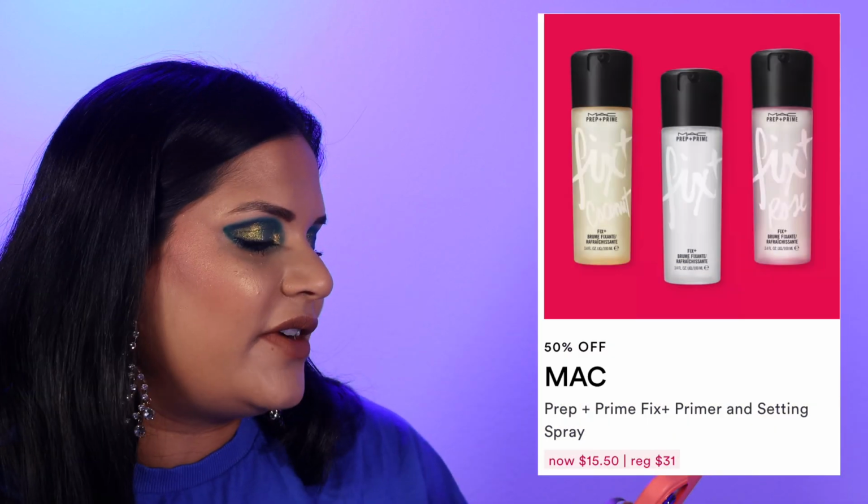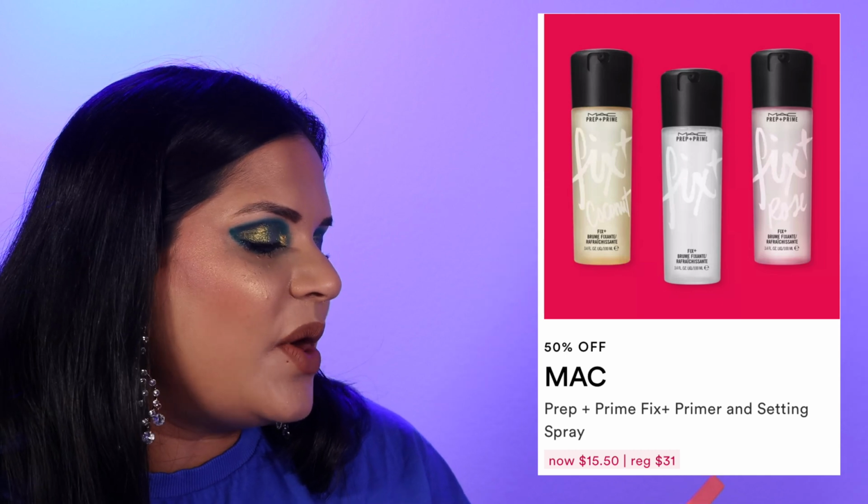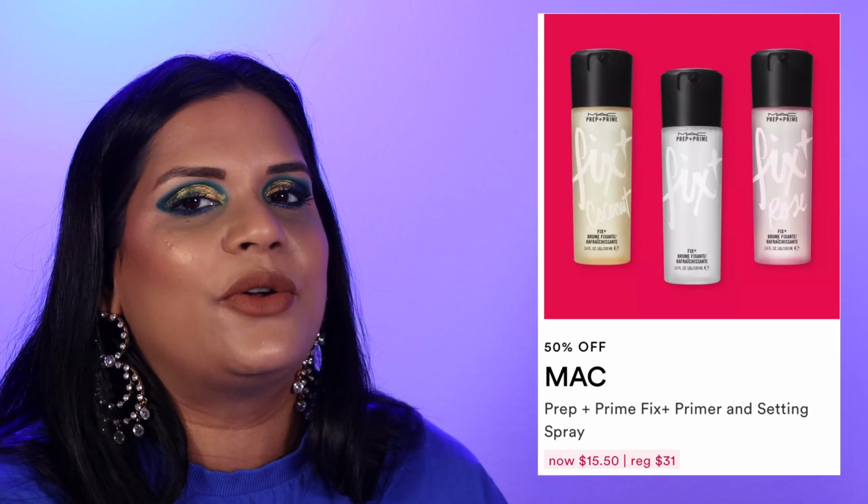Okay, the next product is a cult favorite, the MAC Fix Plus Primer and Setting Spray. I don't know what it is about MAC Fix Plus, but it makes my makeup look so flawless.